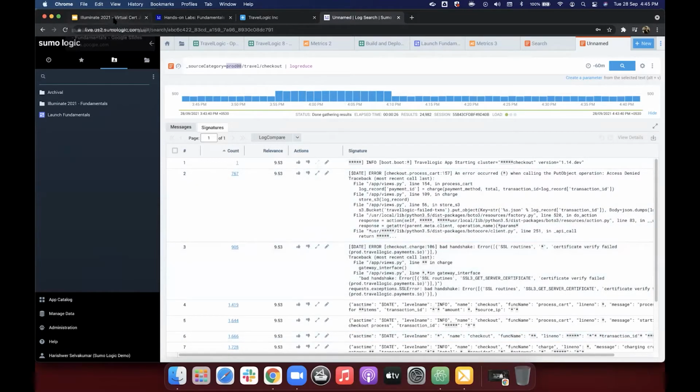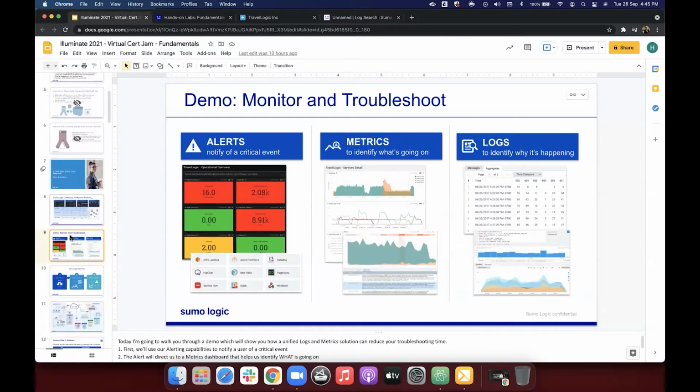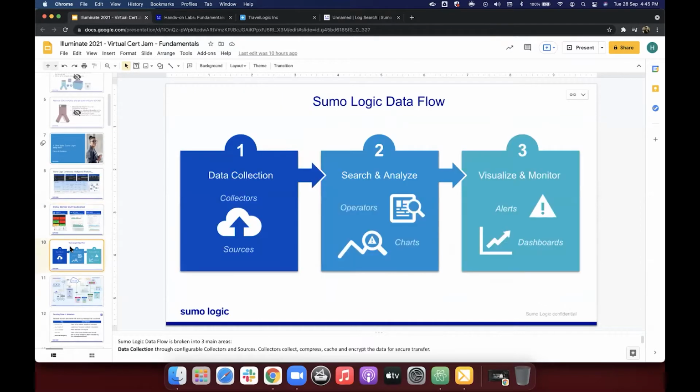Now, moving back to the Sumo Logic training track. When it comes to the data flow in Sumo Logic, there are three major steps. One is data collection. We will be setting up collectors at either your on-prem infrastructure or the cloud, making sure that we are able to collect that data. The second stage is that we will be able to search and analyze that data. The third stage is making sure it helps with your operations. We can have dashboard visualizations or monitors and alerts to make sure that you're notified whenever there is an issue.